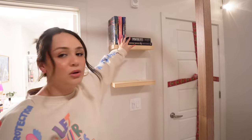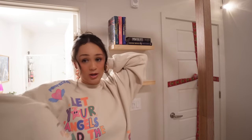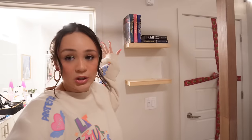Okay, I think this is how I'm gonna leave the shelf. It looks a little bit bare, but that's just because I have the whole Once Upon a Broken Heart series up there, which I have not read yet because I'm getting through Carval, but I'm really anticipating loving it, and the covers are just so beautiful because I got the UK covers.